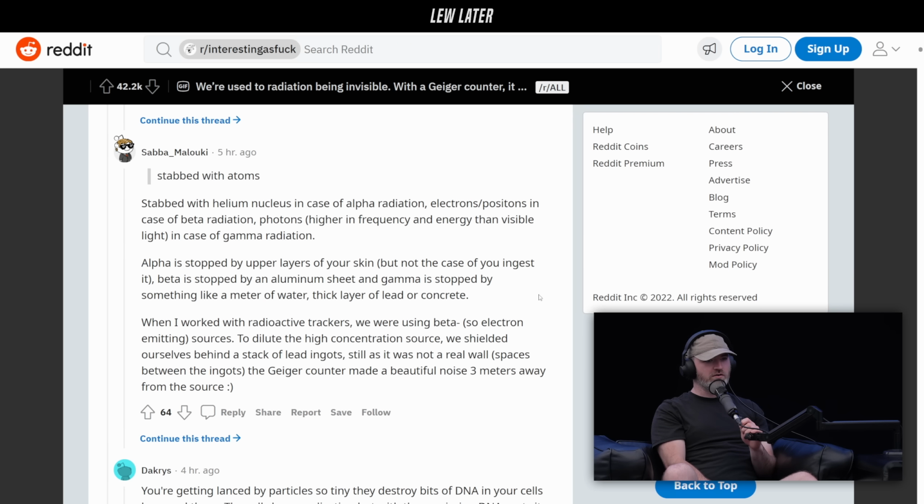When I worked with radioactive tracers, we were using beta sources to dilute the high concentration source. We shielded ourselves behind a stack of lead ingots. Still, as it was not a real wall, the Geiger counter made a beautiful noise 3 meters away from the source.